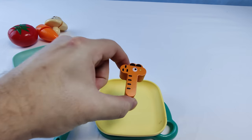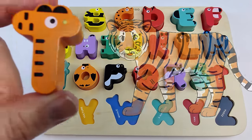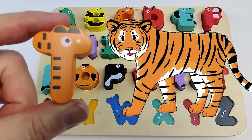There's another letter. It's the letter T. T stands for tiger.